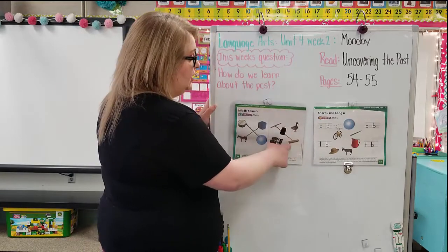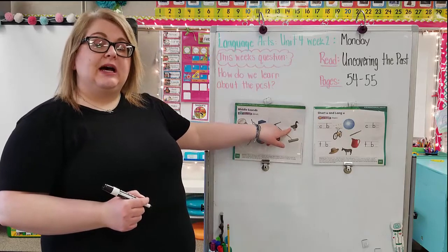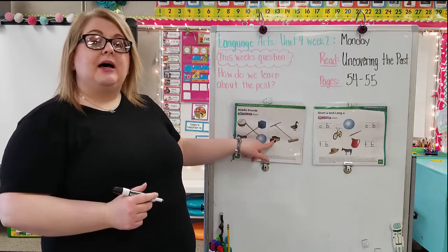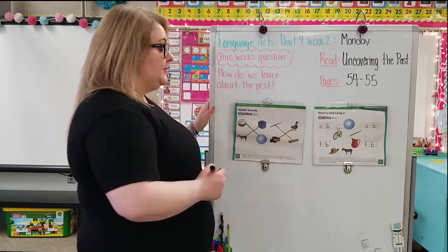Flute and tube. Next, let's find the short U's. So duck, that's a short U, right? Give me thumbs up. Okay, duck and bus. Very good, so we're going to connect these two. They both have the short U sound.